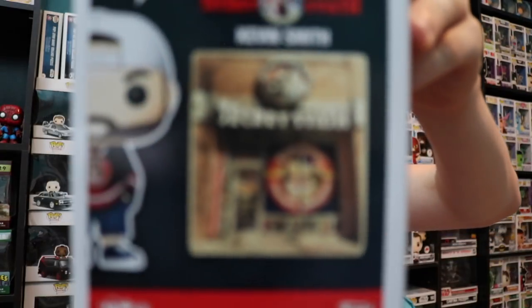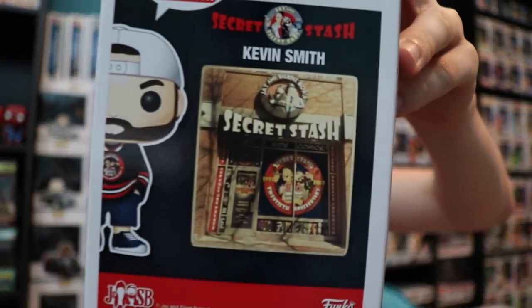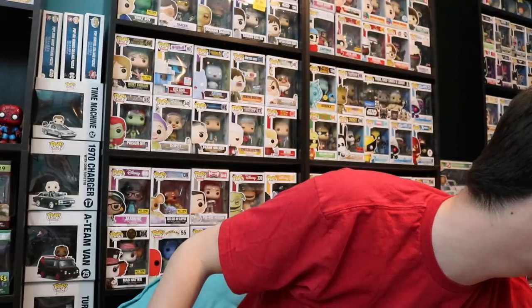If you're wondering, came in great condition. I know sometimes people like to ask that. Yeah, the Kevin Smith came in great condition. I like how you can see the store on the back there as well. I think that's really cool. But anyways, thank you so much for this. Now, let's move on to the next thing that we have here.